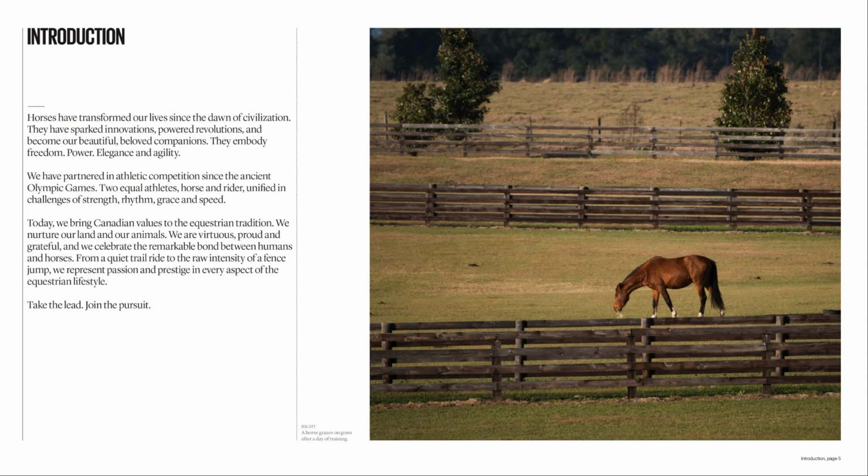So, introduction. Horses have transformed our lives since the dawn of civilization. They have sparked innovations, powered revolutions, and became our beautiful, beloved companions. They embody freedom, power, elegance, and agility. We have partnered in athletic competition since the ancient Olympic Games. Two equal athletes, horse and rider, unified in challenges of strength, rhythm, grace, and speed.